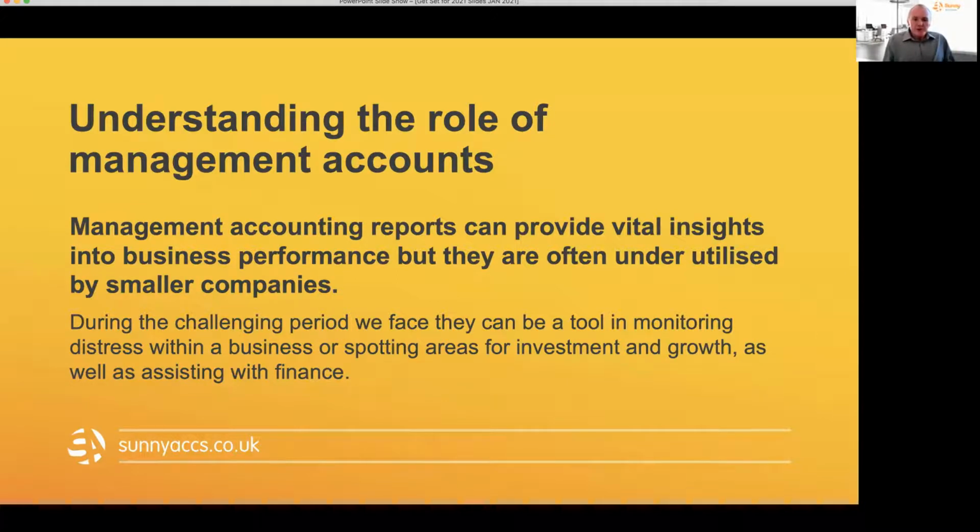So moving on to understanding the role of management accounts and reporting. I find a lot of clients don't really know or understand what management accounts are. And if they do, they think the business is too small to benefit. Although a lot of business owners are happy reading through a set of year-end accounts, considerably fewer invest in management accounts regularly, meaning they may not get a full or accurate picture of their figures.